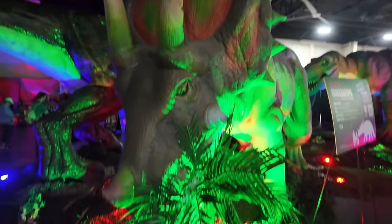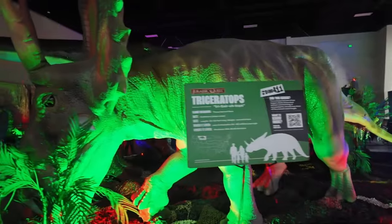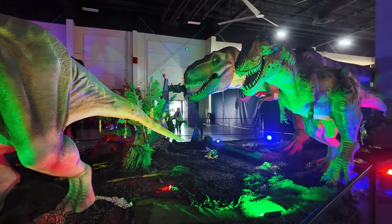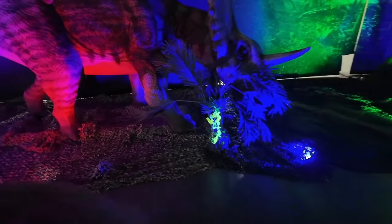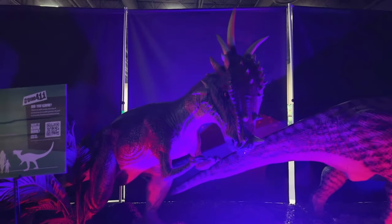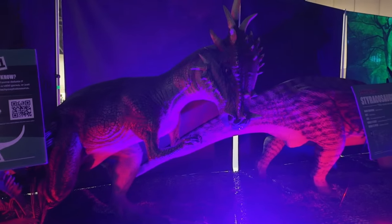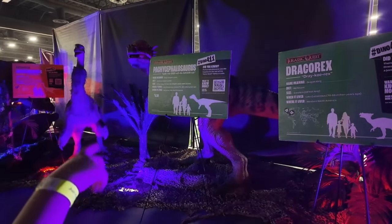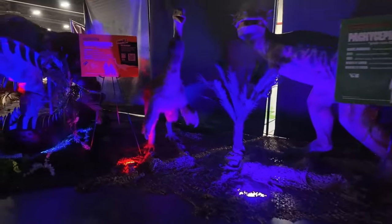Woohoo! This is awesome. Look at Si! It's a Triceratops! It's so big! Whoa, Si! The Dracorex. Alice, look! This is the one that likes to headbutt. Oh, yeah! This one likes to headbutt too. Paisley, what do you think of all the dinosaurs?